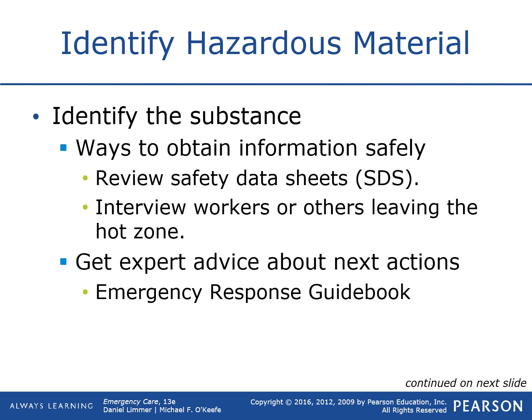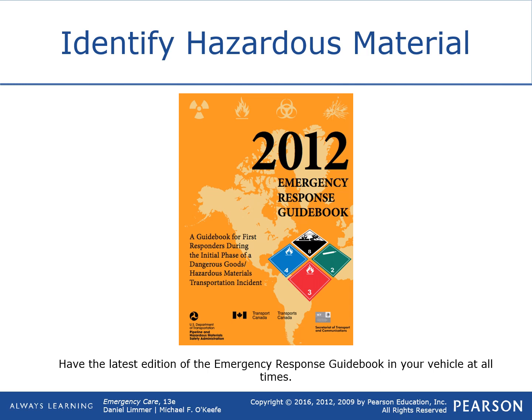Like I said in the previous slide, the Emergency Response Guidebook is a very thick book that's mandated to have in every ambulance in New York State, and that one is where you can look to see the code on the placard and identify inside of the ERG and find out what it is and what to do about it. This is a picture of the 2012 version of the ERG. Like I said, it's relatively thick and it should be on every emergency vehicle in the state.